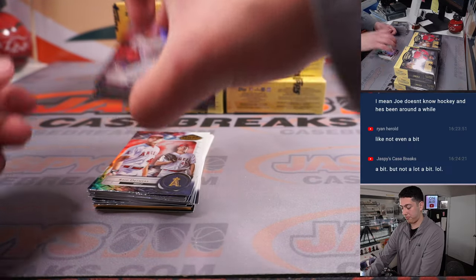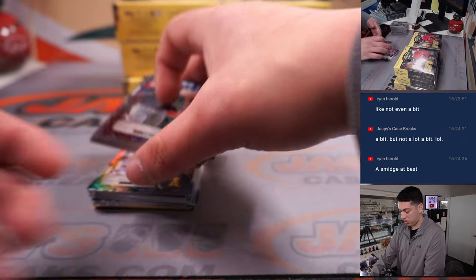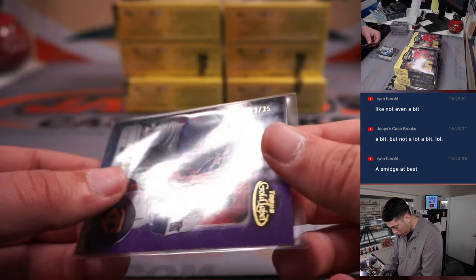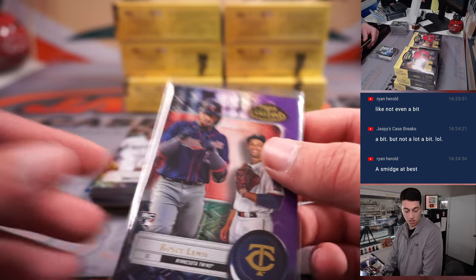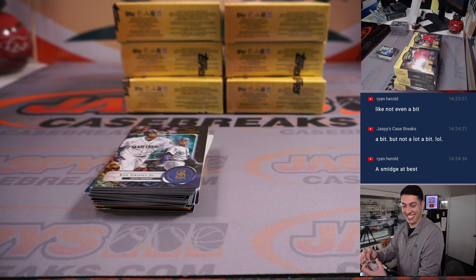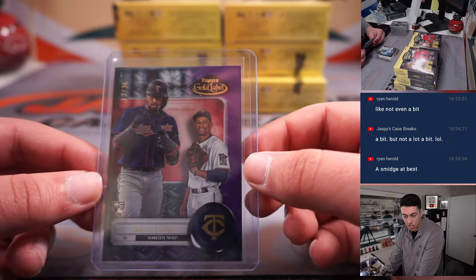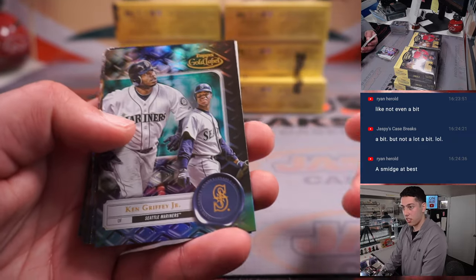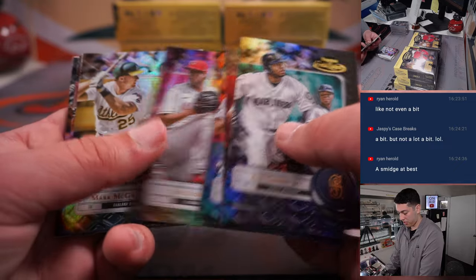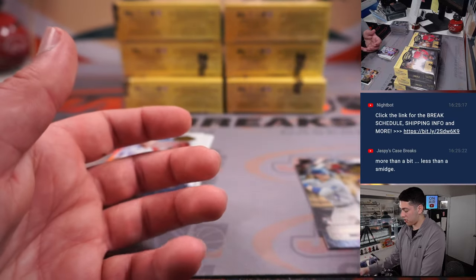Let's go, box number 10. Was somebody else buy it? CJ. Royce Lewis. Ooh, that's out of 35? That is a Royce Lewis class 3. A smidge at best. That is the Royce Lewis at a 35 for Anand. Nice hit there. Royce Lewis was a former number one pick, right? He was. Yeah. Torkelson there. And a Bobby Witt. Nice.